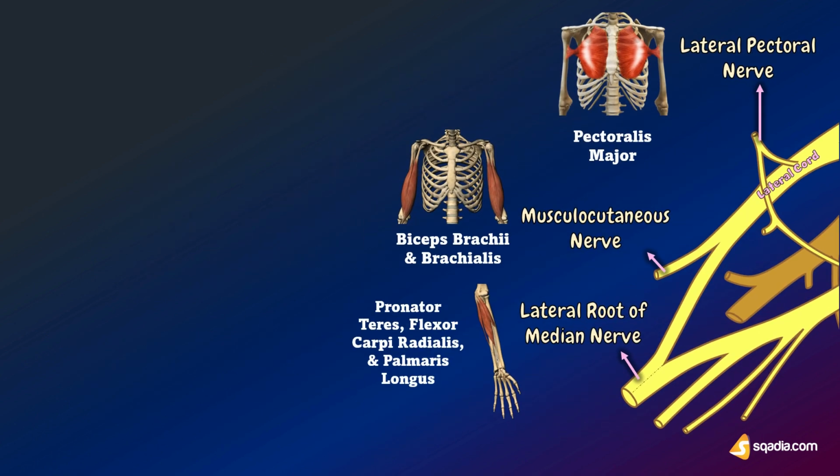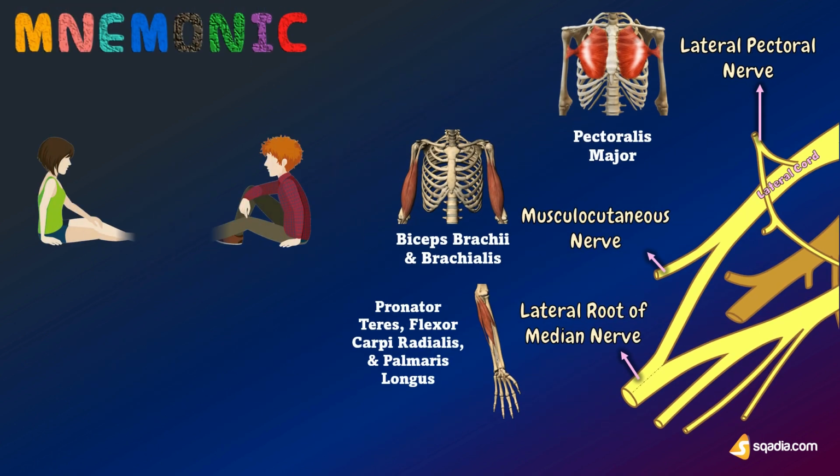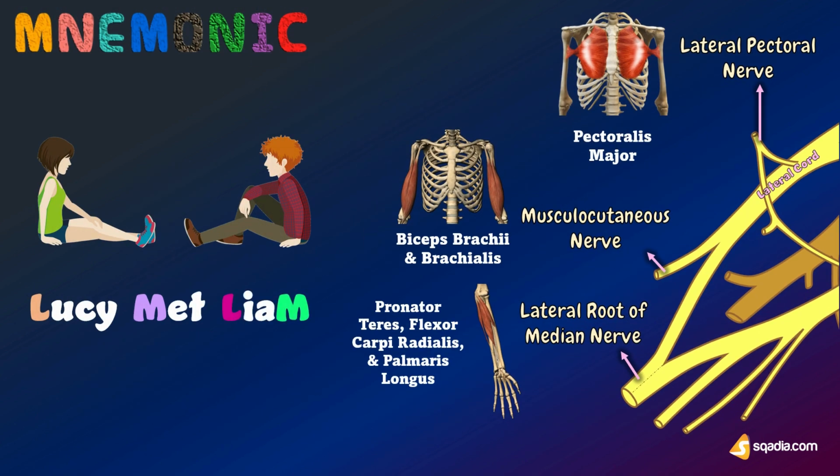The mnemonic that we can use here is LuMiLaM, where the L is for lateral pectoral nerve, M is for musculocutaneous nerve, and L and M is for the lateral root of the median nerve. These are the branches of the brachial plexus that originate from the lateral cord.